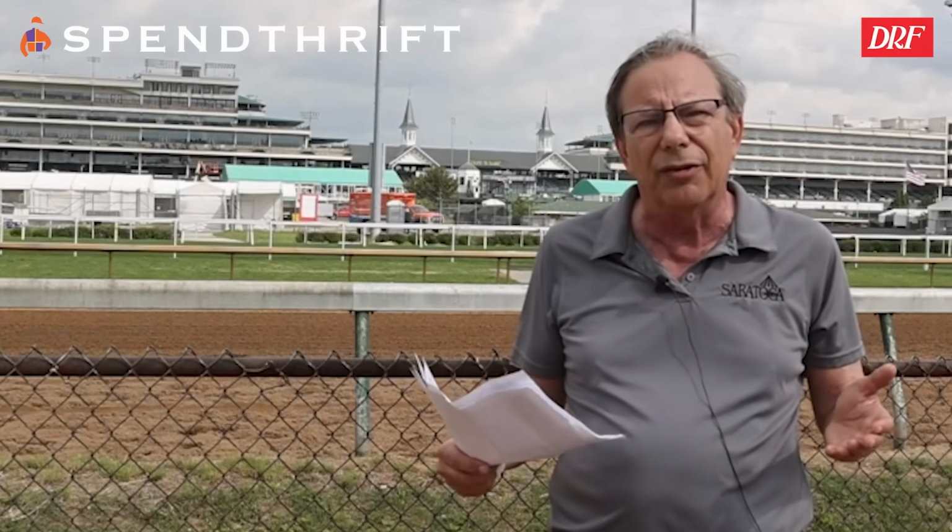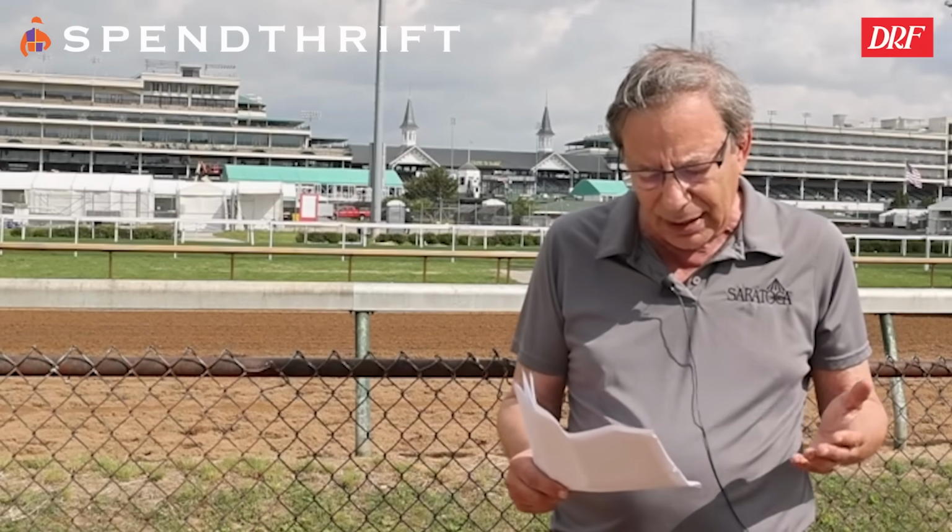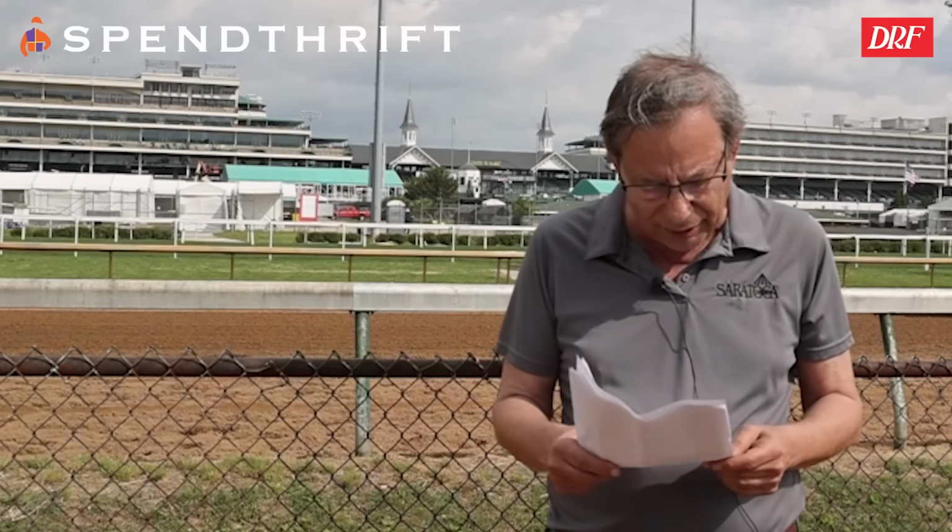Sandman's going to be one of the favorites. Can't knock anything he's done here in the mornings during training since coming out of the Arkansas Derby. His 2 works have been more of the maintenance variety, not quite as strong or as eye-catching as what we've seen from some of the other contenders I've talked about, but can't knock him, and he's another horse that's going to benefit from the right pace scenario.